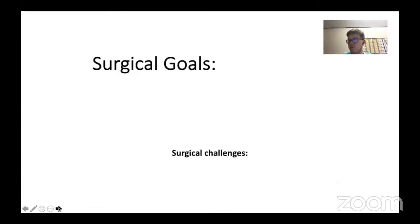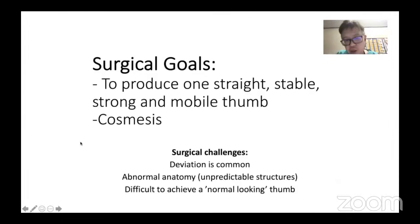Now, why do we need to treat thumb duplication? I always tell my registrars that when approaching the congenital hand, and this is to make things interesting really, think, what are your surgical goals? Why are you doing this? And what are the surgical challenges or surgical pitfalls? Now, when I treat a thumb duplication, the surgical goal is to produce one straight, stable, strong, and mobile thumb. The most important thing, the most difficult thing for me is to get that straight thumb. And the cosmesis is very important. To get it right is quite difficult.